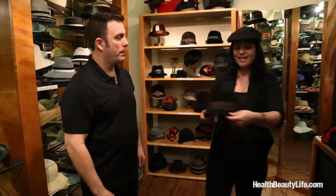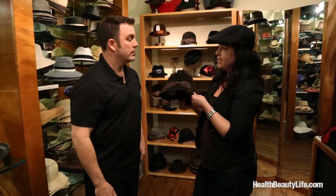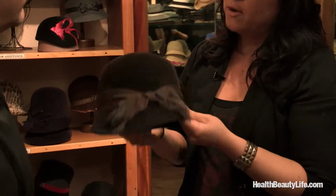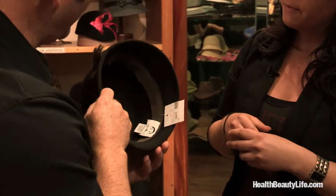Oh, great. This style is called a cloche. It's by Eugenia Kim, who's actually pretty popular with celebrities these days. And cloche actually means bell in French. This is what the flappers wore in the 20s. Yeah, it kind of looks like a bell. Exactly. And what's this one made out of? It's also a fur felt.